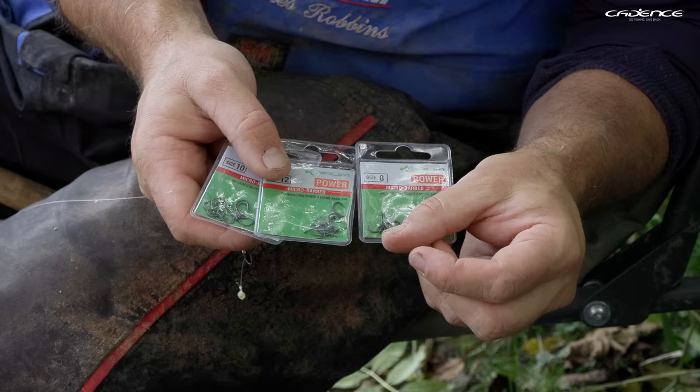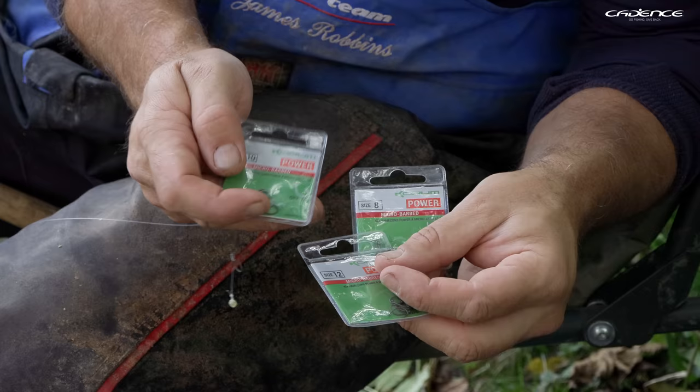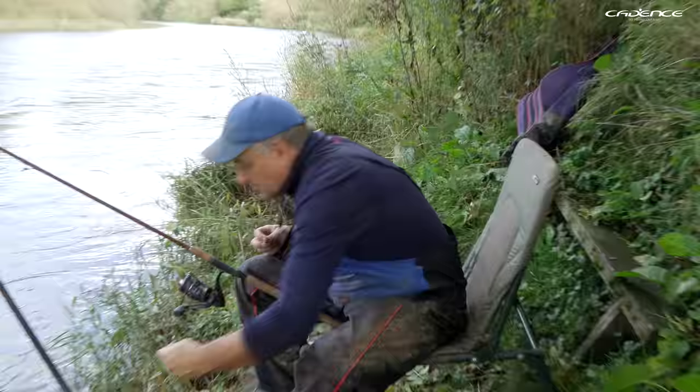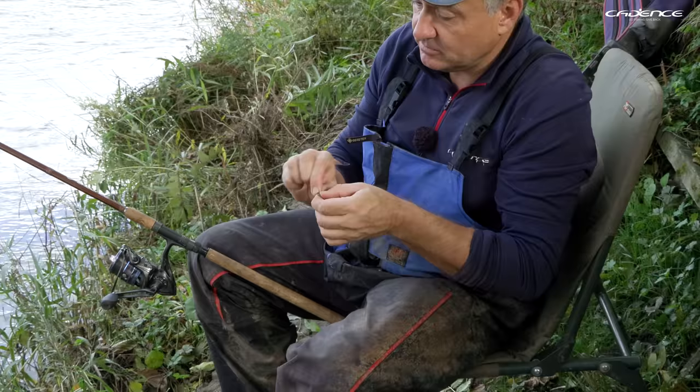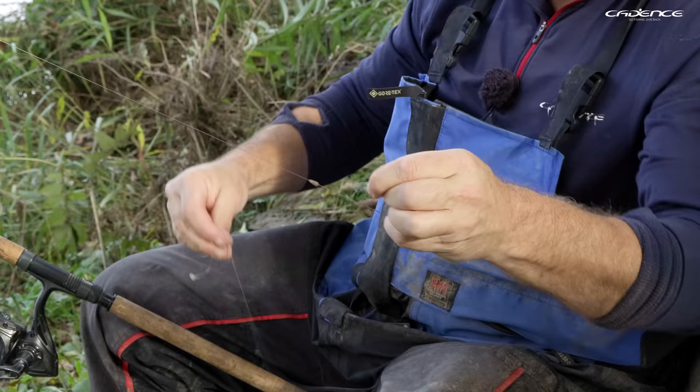I've actually got a size 8 on at the moment because I'm using quite a big piece of meat, but obviously I might scale down to a 12 or even a 14 on smaller pellets. But that's the hooks. And simply put that on by threading the loop of my hook length through that swivel bead hook eye. And there you go, very simple, but a rig that I have total confidence in.